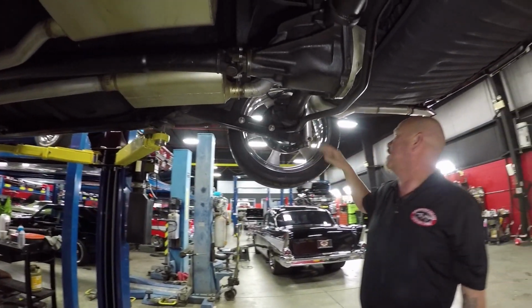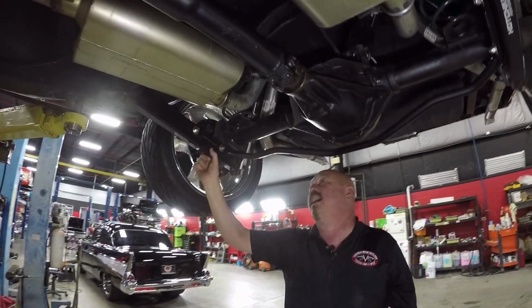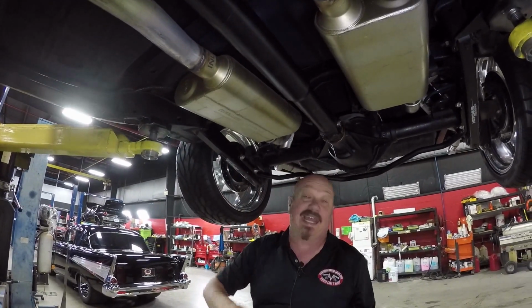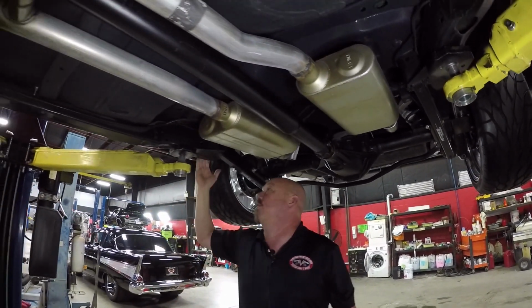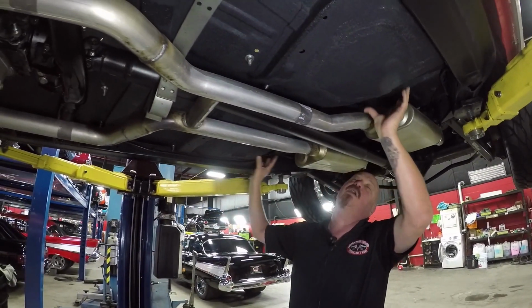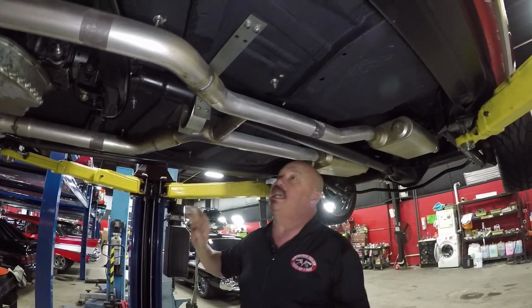QA1 shocks. We've got disc brakes out back. We're drilled and slotted on the rotors. It's got upgraded lower control arms and upper control arms, and it says Hotchkiss Performance on it. That's good. We got Flowmaster mufflers. We got great looking frame. Backside of the rockers are nice and tight. And again, the floorboards have been all blacked out with that bed liner material that's gonna cut down on your noise and keep it protected.